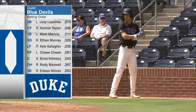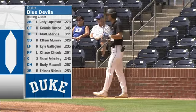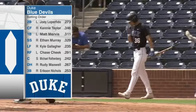Lobrefido 1-for-4 with 2 runs scored, a walk, and an RBI. A couple of hard-hit baseballs as well. A bit unlucky for him at times.